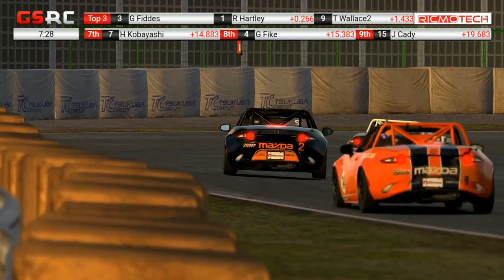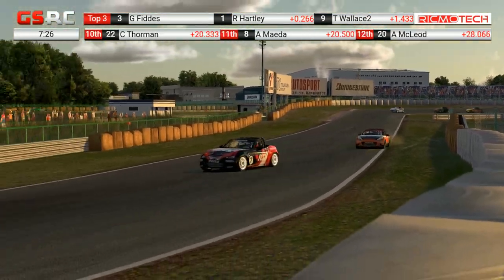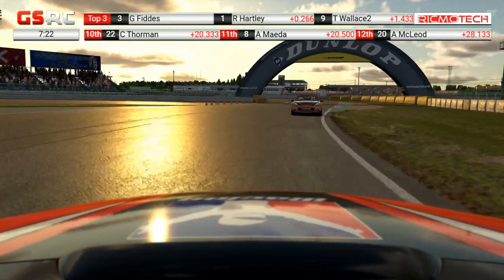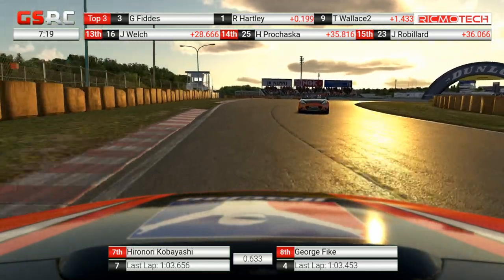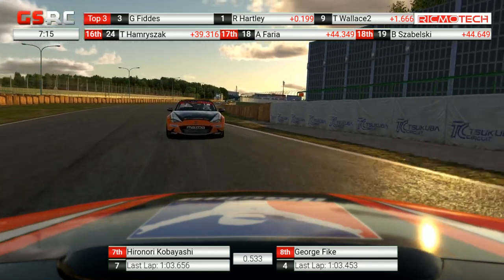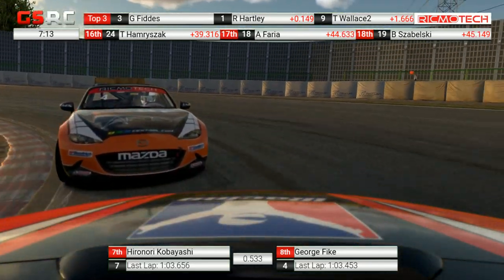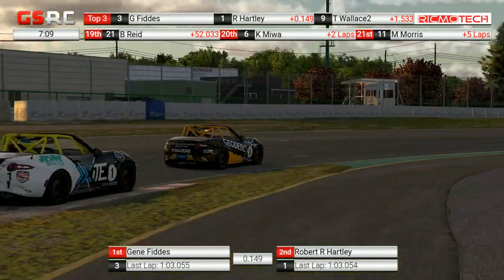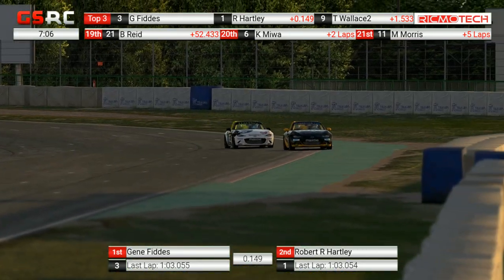We're going to jump back real quick and look at this battle between Kobayashi and Fike. The Sheriff continues to work on him. He's lost a little gap now. He was just right on his tail a moment ago. Right on board with Kobayashi. Got to go up front. Yep, to the lead. I think there's a pass attempt. It's into turn 12. Usually you don't see that, Bill. There's so little braking into there, and it didn't quite work.